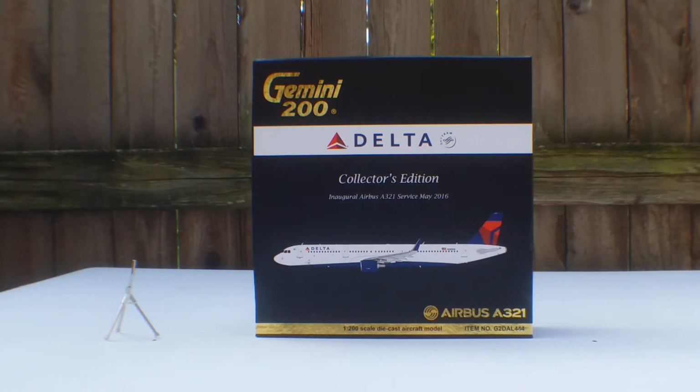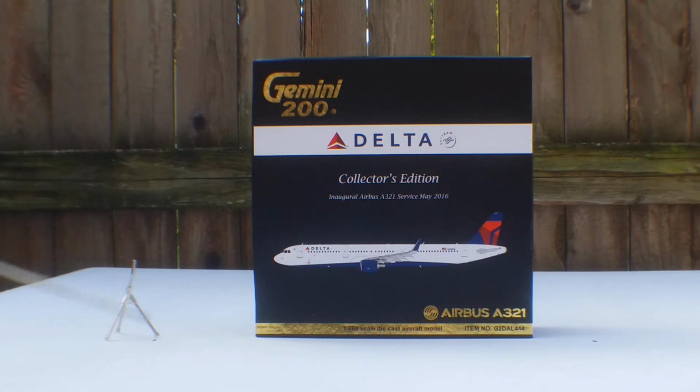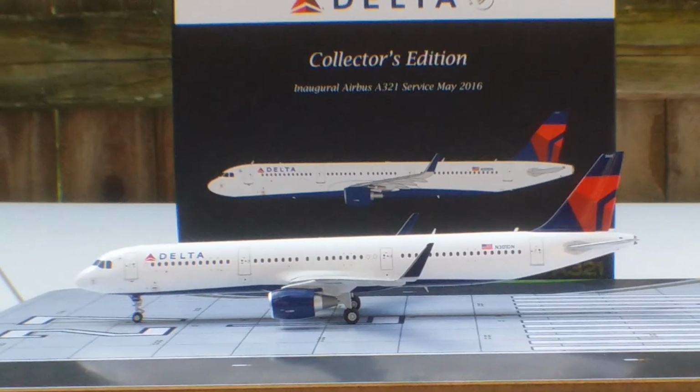Okay, with all that information out of the way about Delta, how they came into existence as an airline, the entire information about the boxing, the aircraft model and the model stand, since there's no gear replacements for this model, here is the model, folks. Alright, there it is, folks. The Gemini Jets Delta Airbus A321-200 with the Sharklets in 1:200 scale.